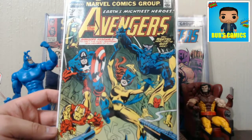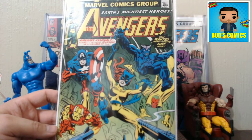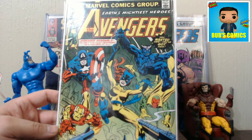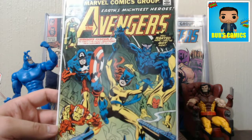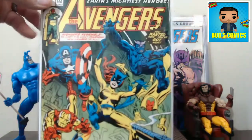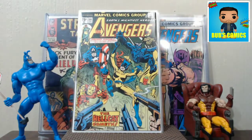So anyway, I had picked up this book right away pretty early in the convention. And then as I was walking through the con, I was keeping an eye out for the book. And I saw another dealer had the book. And so I just asked him, how much do you have on Avengers 144? And the guy said, I got $100 on it. I was like, oh, yes. I just liked it because I'd already bought this one for $12. And he said, yeah, but, hey, this is a hot book. First appearance of Hellcat. It's a hot book.